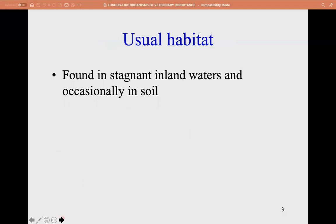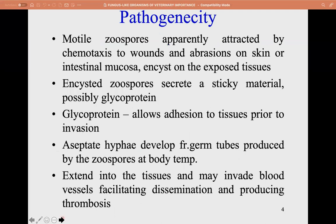The usual habitat is the stagnant inland waters and occasionally in soil. Pathogenicity: motile zoospores are apparently attracted by chemotaxis to wounds and abrasions on skin or intestinal mucosa, encysting on the exposed tissue. The encysted zoospore secretes a sticky material, possibly a glycoprotein, that allows adhesion to tissues prior to invasion. Hyphae develop from germ tubes produced by the zoospores at body temperature. It may extend into the tissues and may invade blood vessels, facilitating dissemination or spread and producing thrombosis.